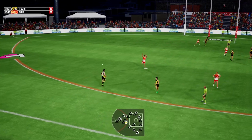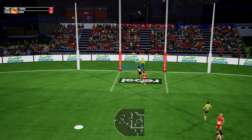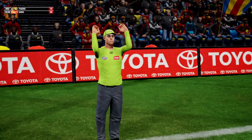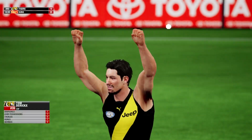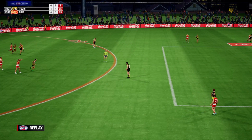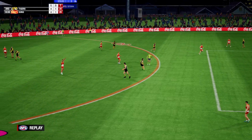Let's go. And a chance to level the scores now. A drop punt through the goals. Gets his first. Celebrating hard. It's all level here. That goal will be a real confidence boost. You can see he's up and about now.